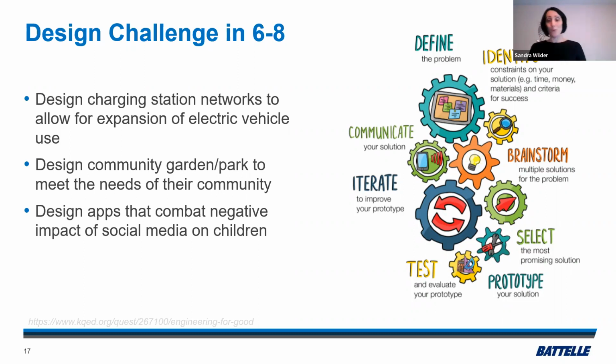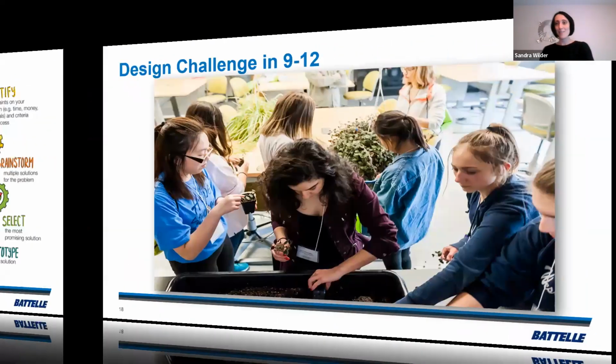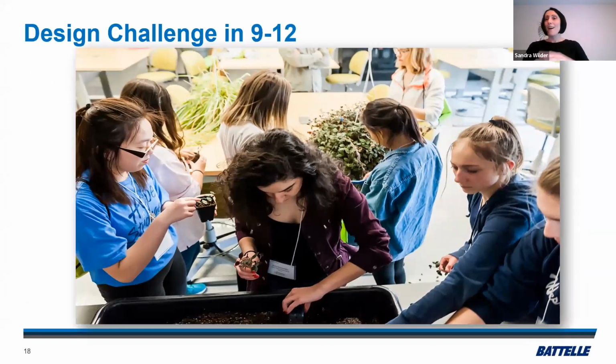For those of you who teach high schoolers, and as a former high school teacher, I can tell you that anything that you can do, regardless of what subject you teach, that's transdisciplinary, really helps your students see the connection and purpose of everything that they do throughout the school day. So what's the major difference? Well, that exposure to different content is the major difference between a high schooler and a K through 8 learner.